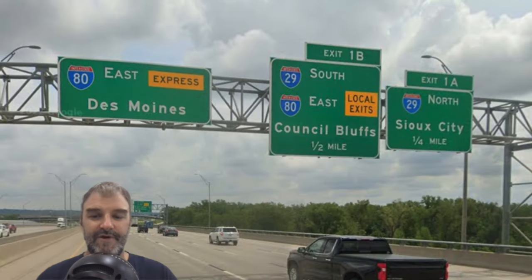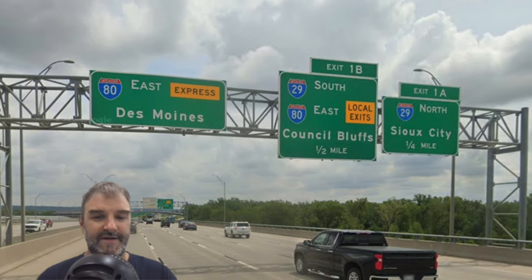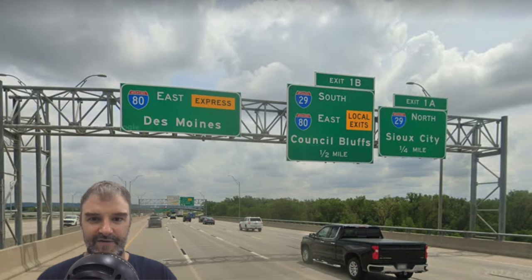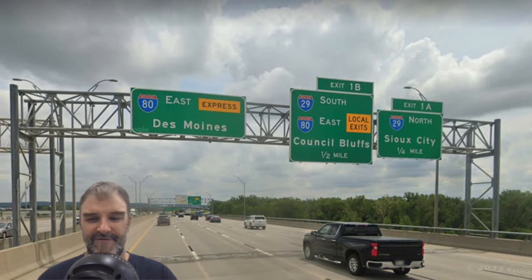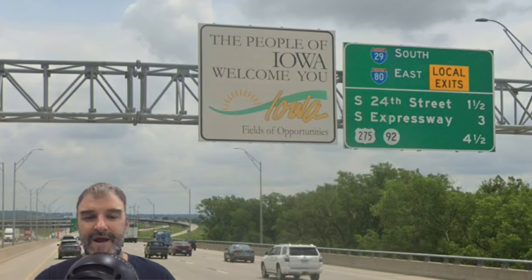We're crossing the Missouri River, and we're going to be on 80 East Express Des Moines, or you can take 29 South, 80 East Local for Council Bluffs and local exits. We've seen this on the 29 video before. It's pretty interesting here. The people of Iowa welcome you, and we're about to meet I-29.